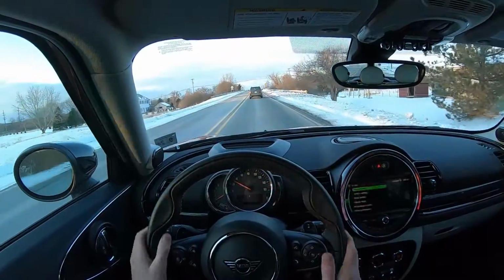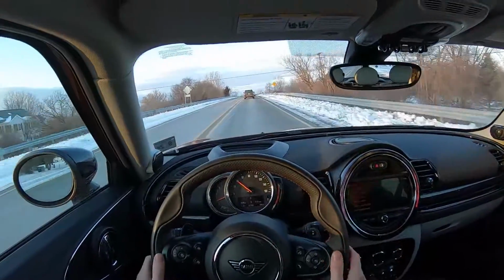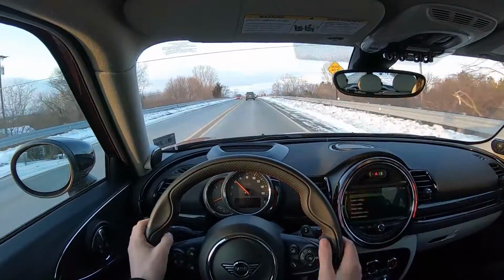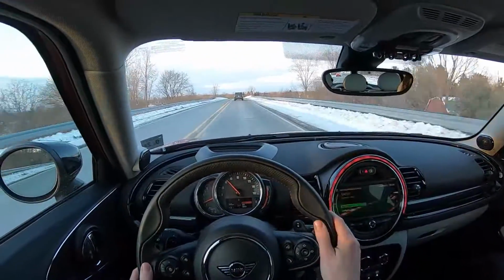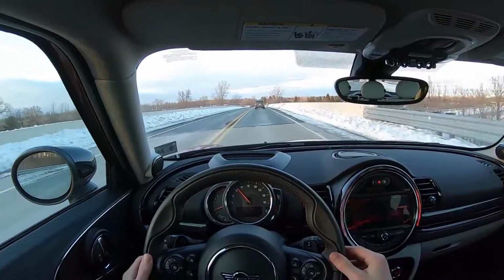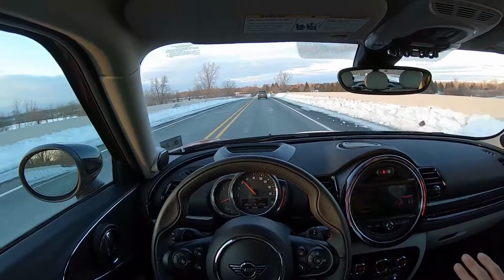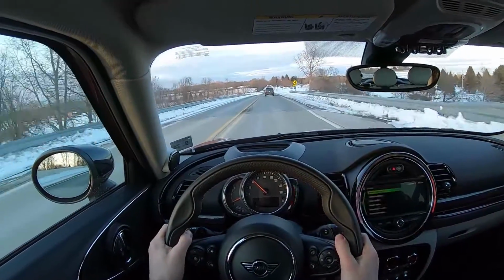So I think if this were a really hardcore version, like the really fast JCW or something like that, then a manual might be in order because you get rev matching and things like that. But really, as it sits, the DCT is a really nice pairing for this Clubman. I agree. Quick shifts. It always kind of knows what it's doing.